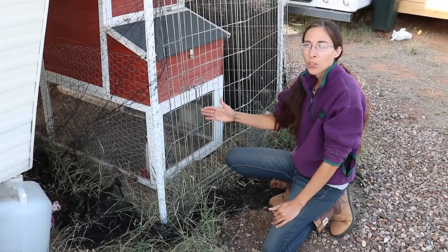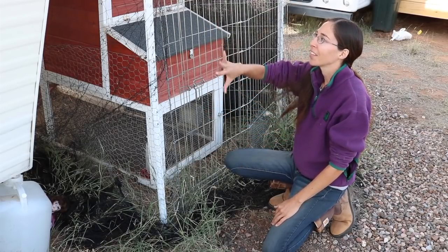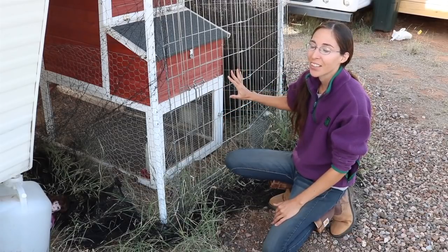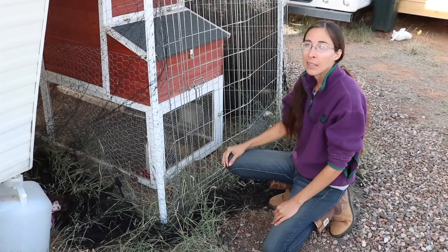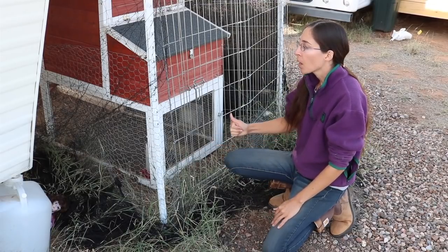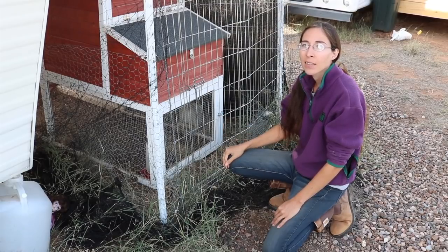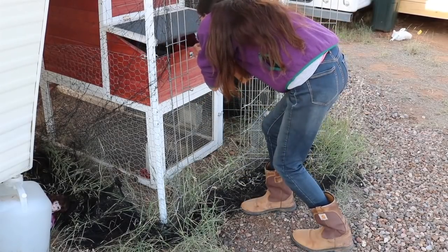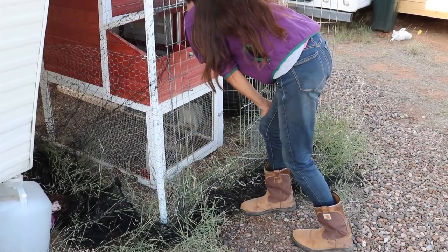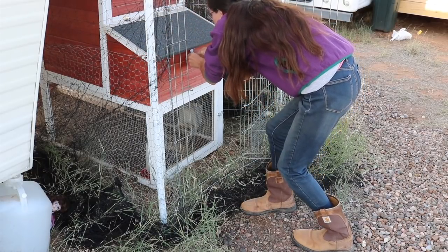All right, let's go. I'm at the chicken fortress here. You can see how I have multiple layers of barriers surrounding the chicken coop and run to protect them from predators, and so far no problems. I'm about to give these ladies some food and check for eggs, which I do every morning. Hi, ladies. No eggs.